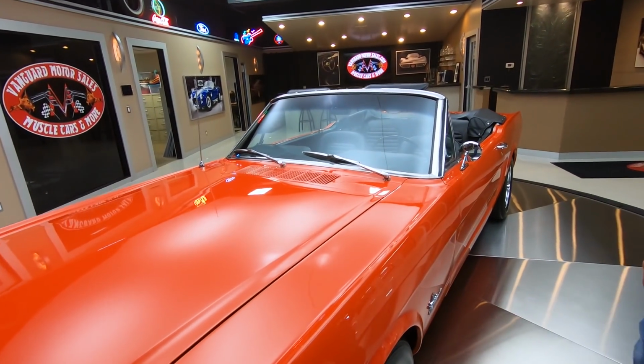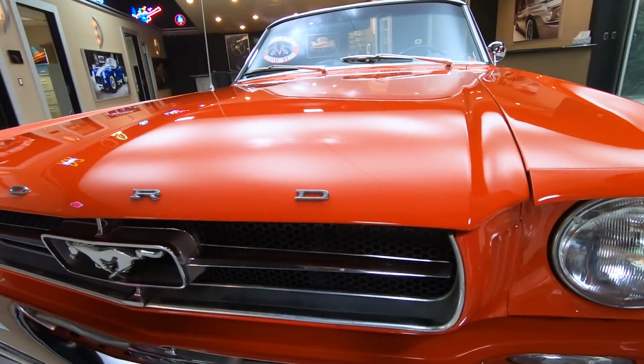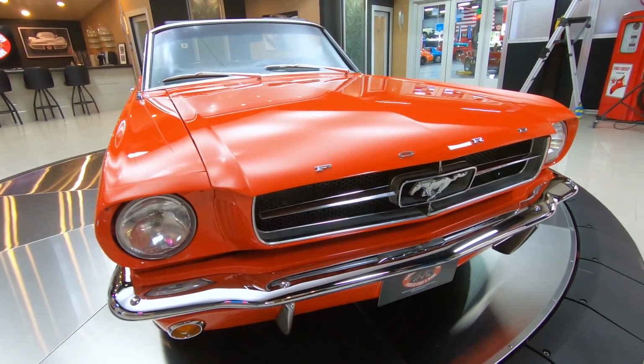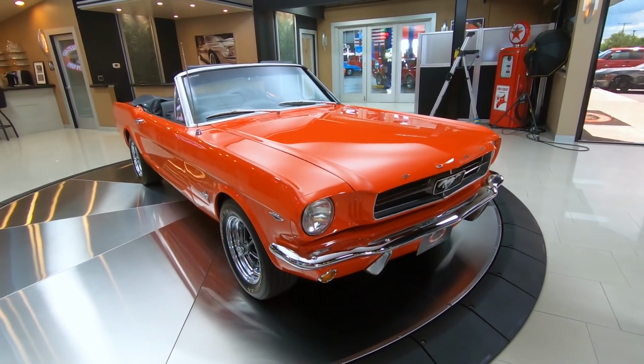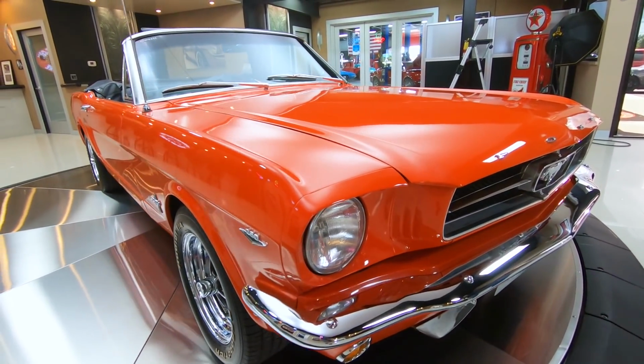64.5 Mustang Convertible. You want to talk about one of the most popular cars on the planet? These little convertibles are it, man. These cars are amazing. Everybody drove these cars to death. To find this one in this nice a shape, very unusual.